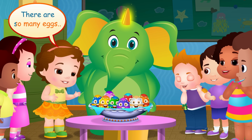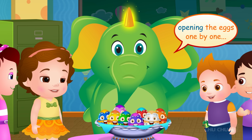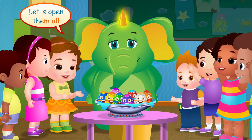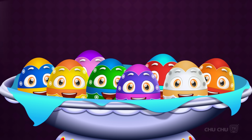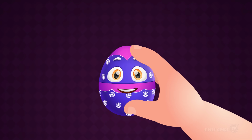Wow! There are so many eggs! Let's take turns opening the eggs one by one. Let's open them all! Pick me! Okay! Thank you!